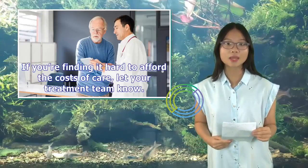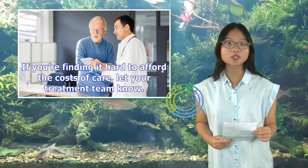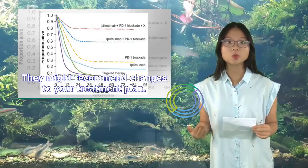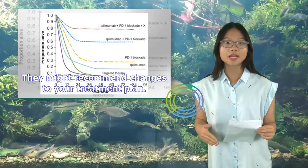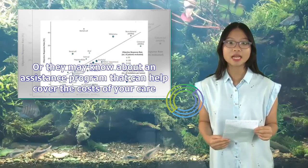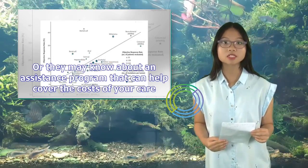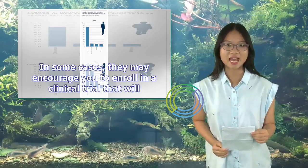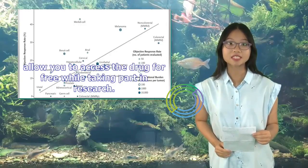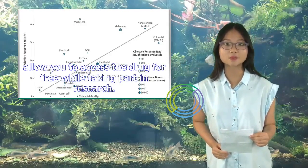If you're finding it hard to afford the costs of care, let your treatment team know. They might recommend changes to your treatment plan. Or they may know about an assistance program that can help cover the costs of your care. In some cases, they may encourage you to enroll in a clinical trial that will allow you to access the drug for free while taking part in research.